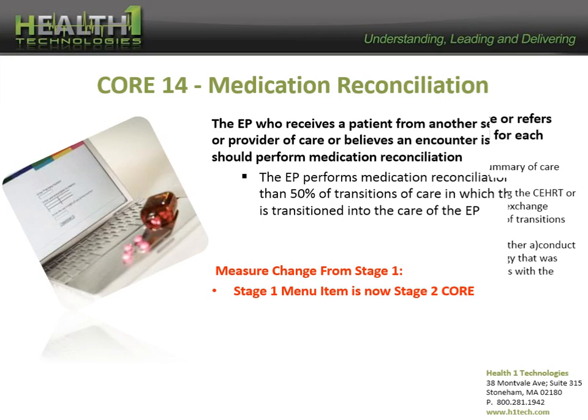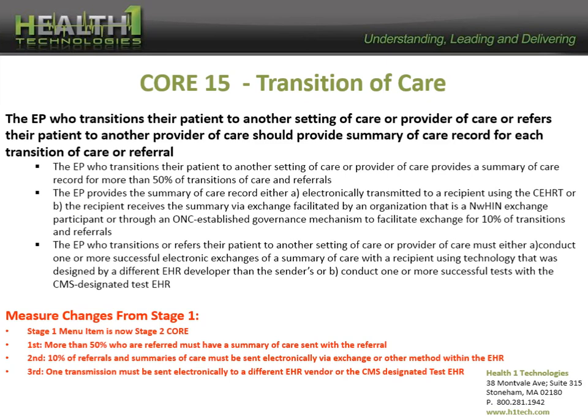Core 15 is a little bit of a mess. So this is a transition of care. Again, this was a menu item in stage 1. They've moved it to a core in stage 2, and they've also increased how we are communicating with other providers. So with this one, you are definitely going to need some sort of option to securely communicate to other providers. There are a couple of vendors out there, Qvera, and I think GE is also offering a solution that will allow you to communicate with other providers on different EHRs as well, so it doesn't have to be obviously Centricity to Centricity.